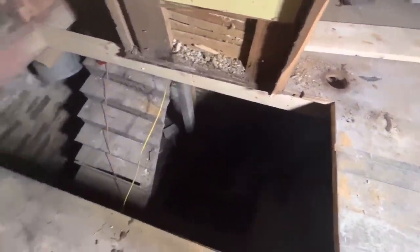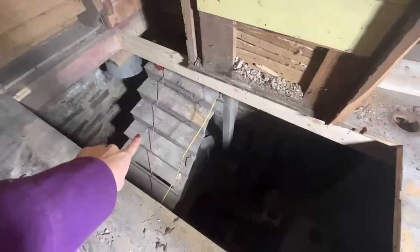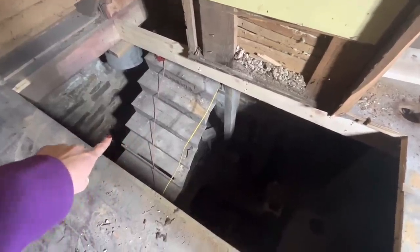Another activity on the radar is killing those stairs, because they are obviously in the way of the new stairs that are going to be going down. So lots of fun stuff happening here at the house. But for now, we are moving on to something else.